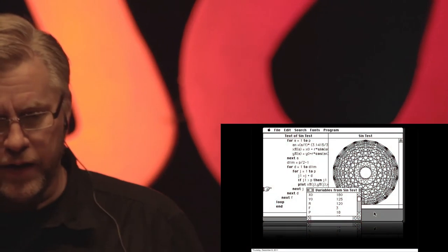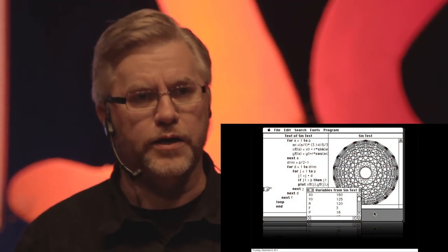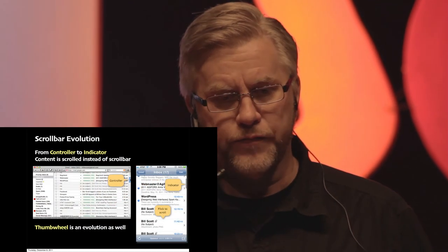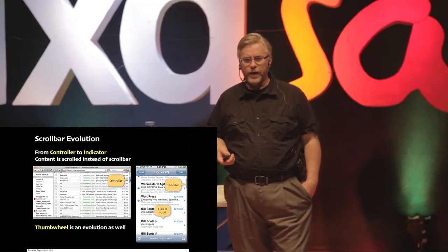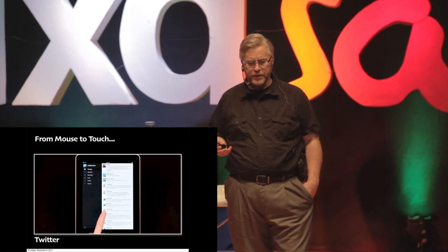Another is to use directness to simulate physicality. This was directness in 1984, the scroll bar. And I remember being very excited in 1984 when I got my Macintosh that I could scroll my code back and forth. It totally blew me away. I was in Nirvana land. I loved it. Scroll bars still are controllers in much of our interfaces for the mouse, but in touch devices, they become indicators of where you're at. So they've gone through an evolution themselves. And if we're going from mouse to touch, something as simple as the Twitter app, which has a lot of great interface ideas in it, everything is done within the application itself. You don't actually go somewhere else to do things, and a lot of the management is much simpler.